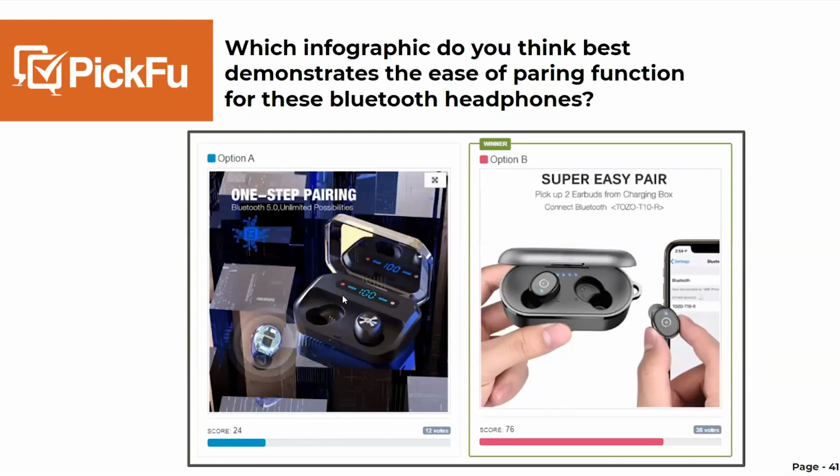You can use this as well for infographics, right? Again, you want to think about, and what PickFu is really helpful for is, optimizing the messaging that you're sending. If someone is only going to look at something for a couple seconds, you want to be very sure that the messaging you're sending is very clear. It gets into their head and they understand, okay, I understand what this is trying to tell me.